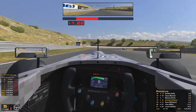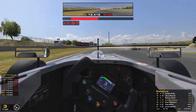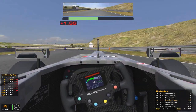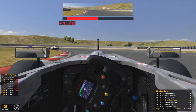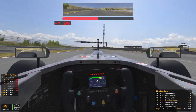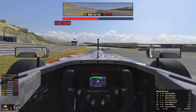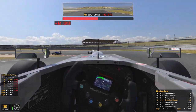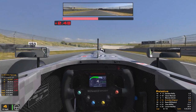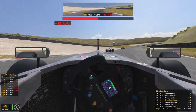Losing time there. There's one pushing it wide. He is certainly driving the crap out of that car. As you would if you were number one seed and had to work your way from the very back. Over that brake lock up. Come on, Marvin. Need to follow you through.